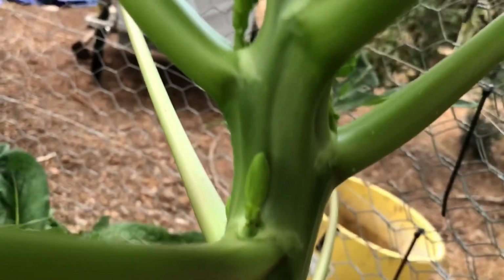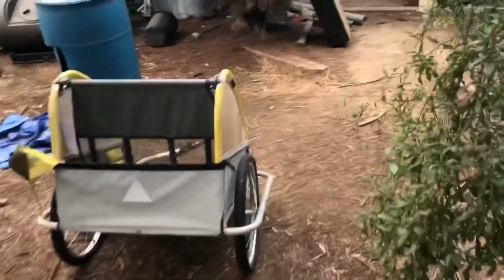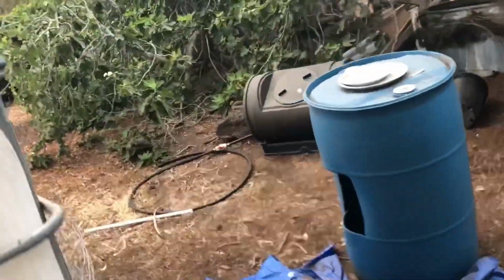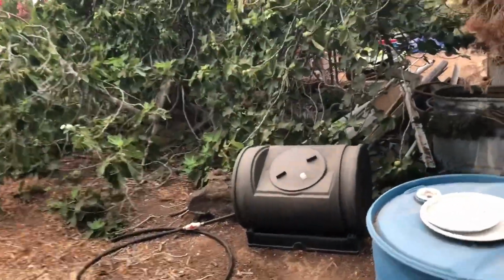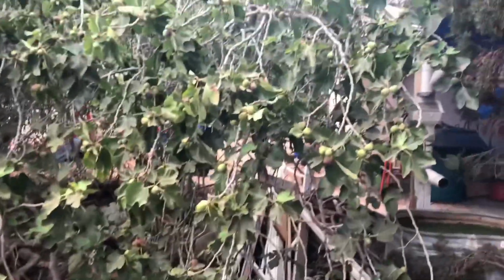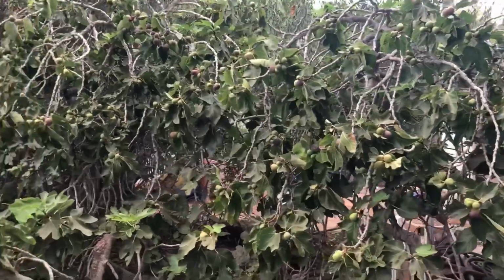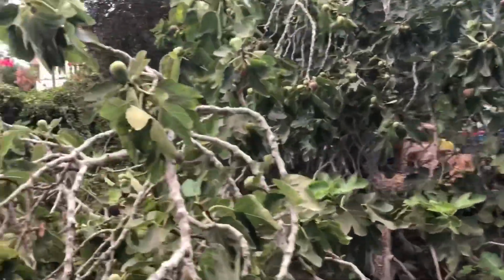Look at that. So you got 1, 2, 3, 4, 5, 6, 7, 8. 8 papayas. And also, what's pretty exciting is we got a whole tree full of figs here. This is one tree. It's kind of spread out in a hedge type of pattern.